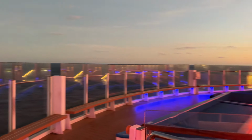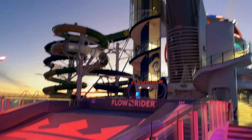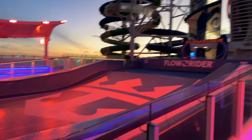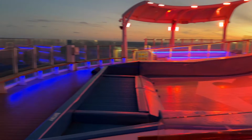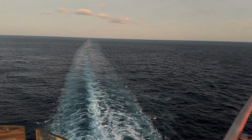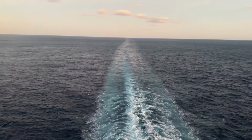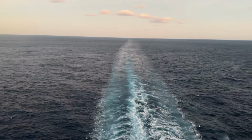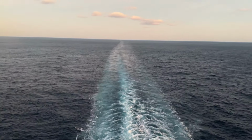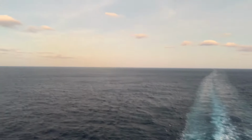And this is the flow rider, which is closed at the moment because it is super darn early. Can't get over these views. I'll get a video of me doing that later, see how horrible I do on it. I have very little faith in myself. And my, oh my. Gosh, look at that. That is beautiful. And of course, I don't think you'll be able to see this very well, but the moon is shining. It's pretty in person.